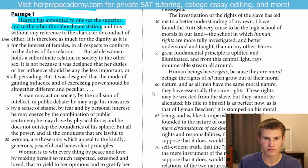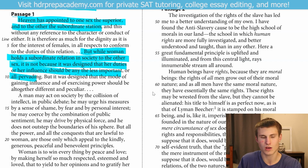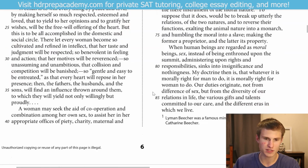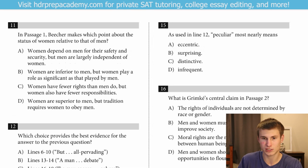And then we see this again right here. But while women hold a subordinate relation in society to the other sex, therefore saying men have a higher rank in society, it is not because it was designed her duties or influence should be any less important or all-pervading. So it's really clear to see here that ultimately her claim is that men are indeed superior to women. That's what she believes here.